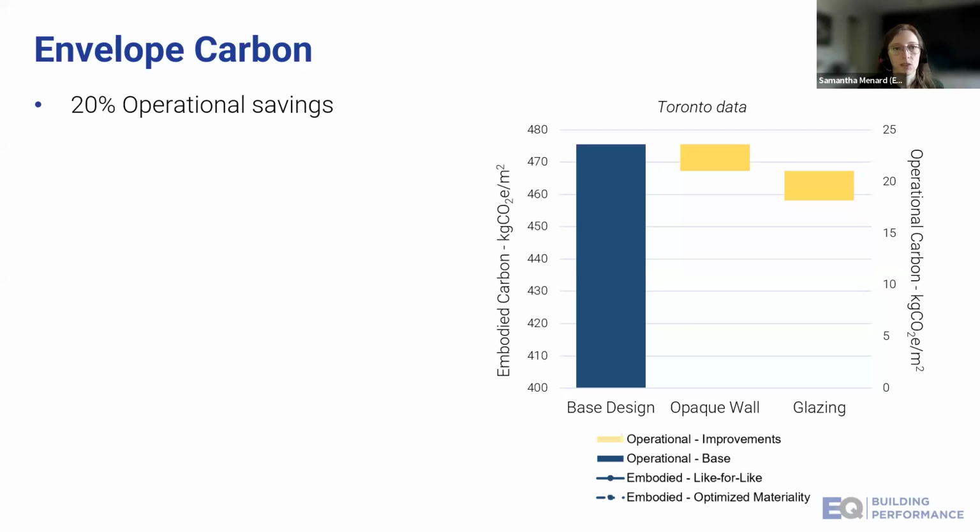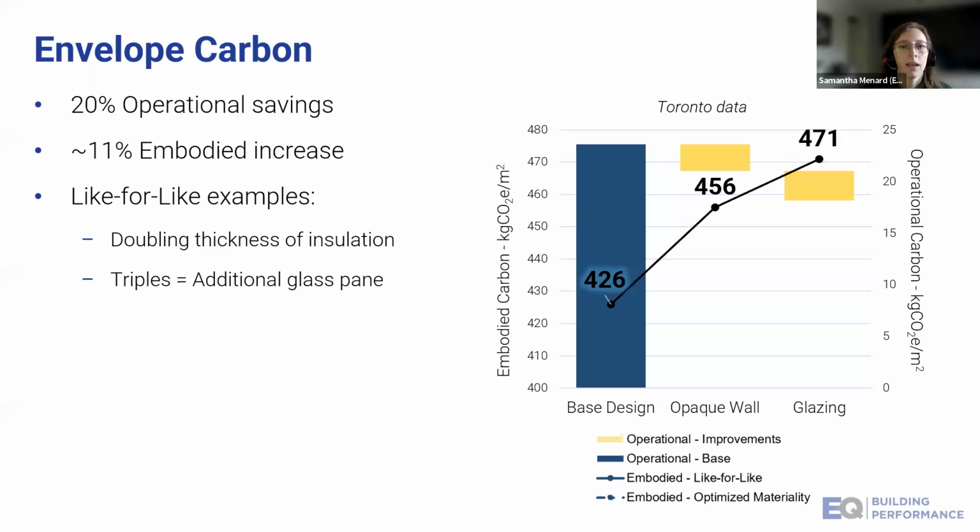Looking at how these things go together, I'm going to display some data from Toronto because we saw similar results in the other jurisdictions. But with these operational improvements, opaque wall and glazing added up to about a 20% reduction in your operational carbon. When we layer the embodied on there, if we do a like-for-like comparison, we saw about an 11% increase in embodied carbon.